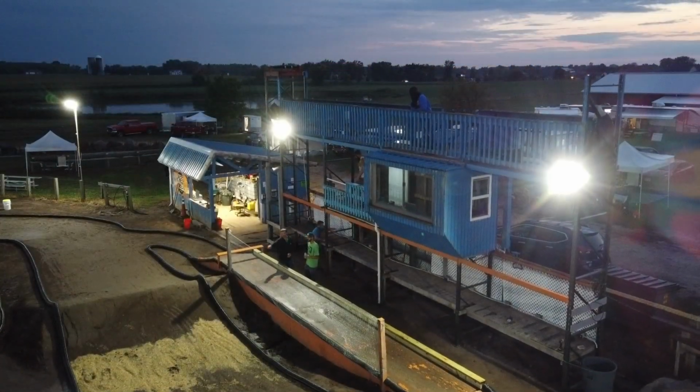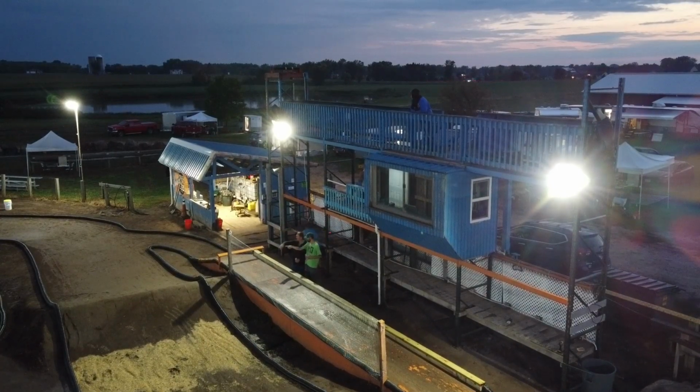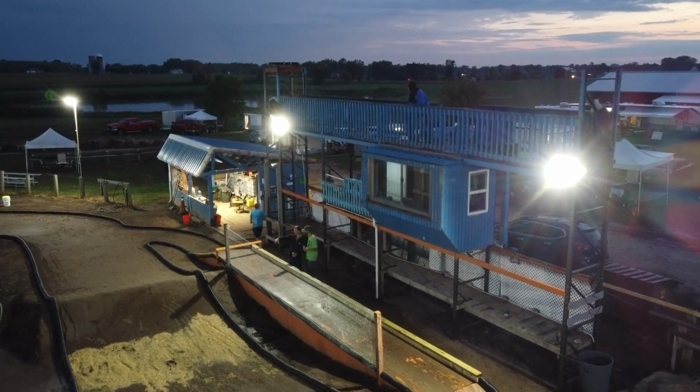The weather is looking clear for the rest of the weekend, so we should have a pretty smooth racing program from here out.